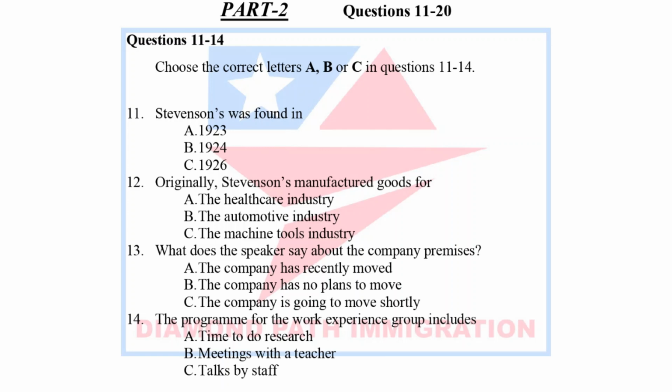Stevenson's is quite an old company. Like me, the founder, Ronald Stevenson, went into the steel industry when he left school. That was in 1923. He set up this company when he finished his apprenticeship in 1926, although he actually started making plans 2 years earlier in 1924. He was a very determined young man.